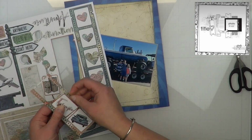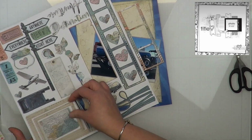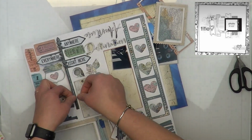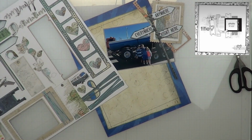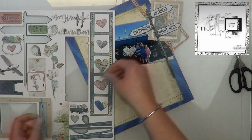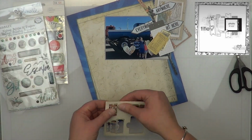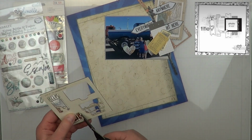Now, when I was first trying to figure out what it was that I wanted to do on this layout, I don't want to say designing, it's not the right word, everything I chose was with full intention of a 12 by 12 layout. So as soon as I shrink it down, it's like, oh, now I don't really have a whole lot of space. So what do I do now?